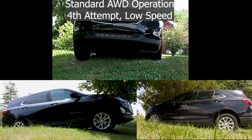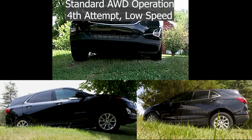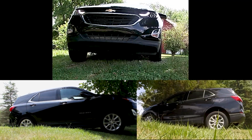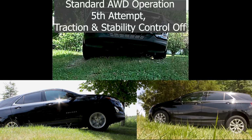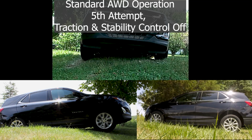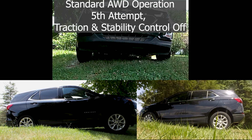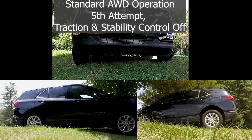This is another low speed attempt, still all in all-wheel drive. Had absolutely no problem there. So now I back down and I turned off traction control and the stability control both, and of course the wheels just spin. Eventually ABS does kick in, because even though you have it turned off, it still is not completely off. But you'll notice there's a lot more wheel spin with those systems turned off.